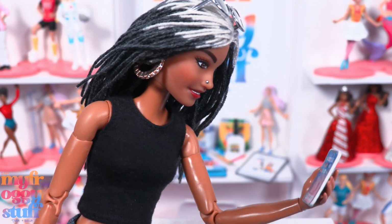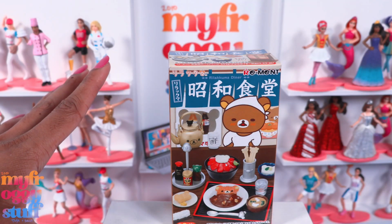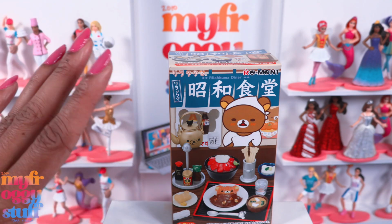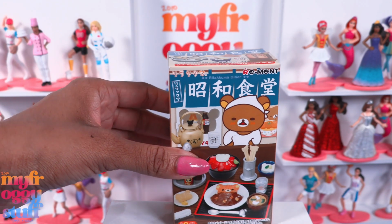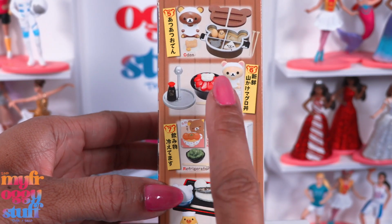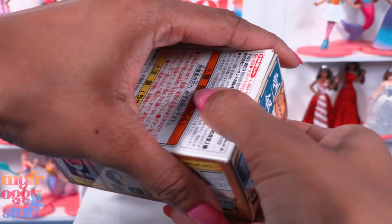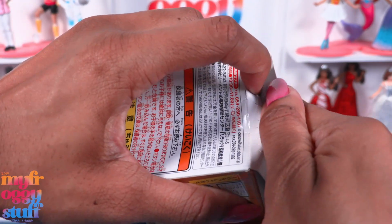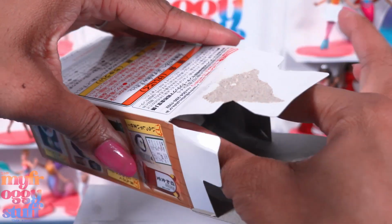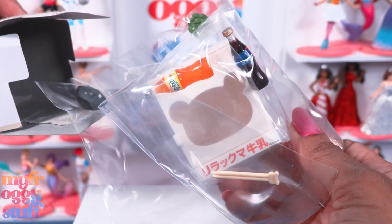Can you open Remint? I have this Lilakuma Diner. I want to say we've opened ones from this set before, but we didn't have a complete set, so I found a few more. Yeah, I think we have this one, and I want to say this one, and this one. They are all pretty adorable, so I'm sure I will be happy with whatever we find, as long as it's not a double. Oh, seriously.